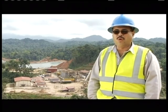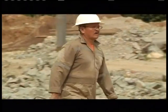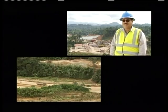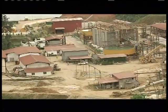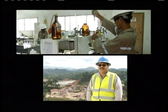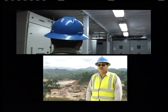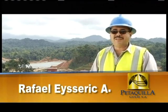We can tell the neighboring communities and the entire country that we are a responsible company, that we are a company that has planned each of the operations from the exploration stage, the planning stage, the design of the plant, based on metallurgical studies of the area, in order to offer a process that includes the highest quality standards and at the same time protecting the environment. This means that the company has made efforts to have a technologically advanced, computerized process. Our plant is fully automatic, and that includes controls that allow us to minimize the risks of any human activity.